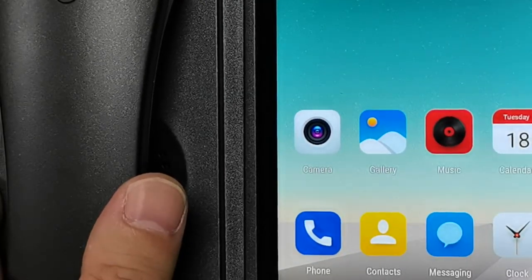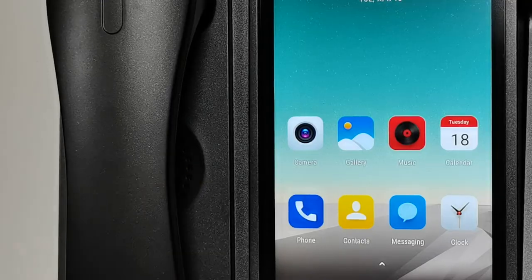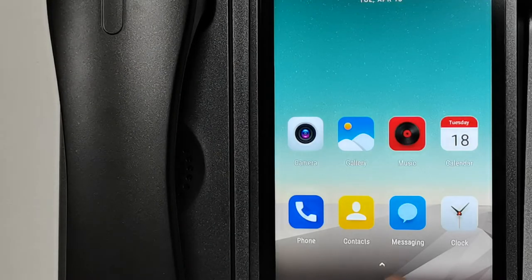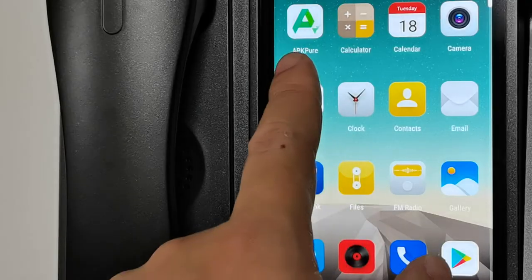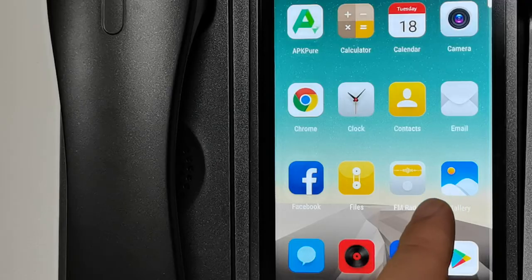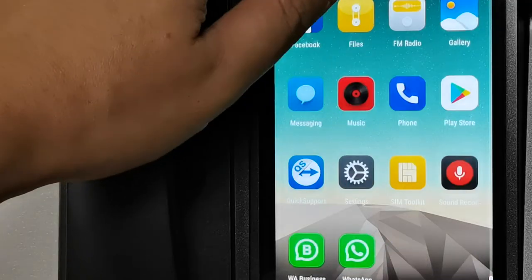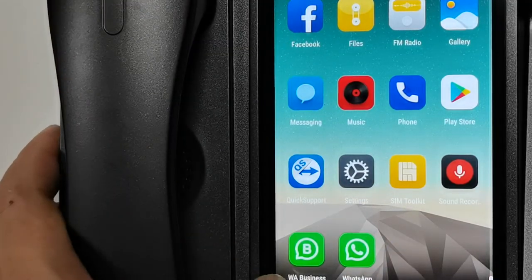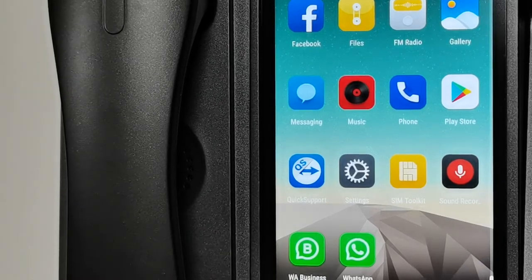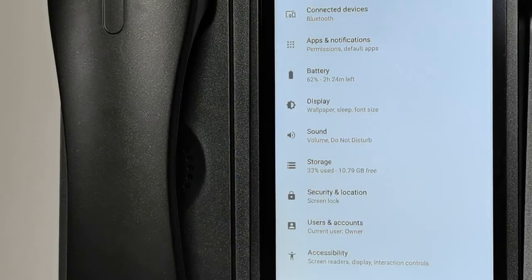I think you can find the camera, gallery, music, calendar, and messenger contacts. Messenger here. You know this one. Camera, clock, contacts, email, Facebook, files. It's WhatsApp. Also, you can download WeChat. YouTube. Let me check this one.